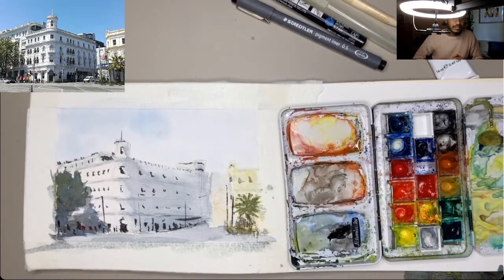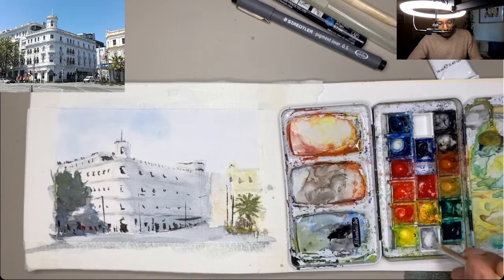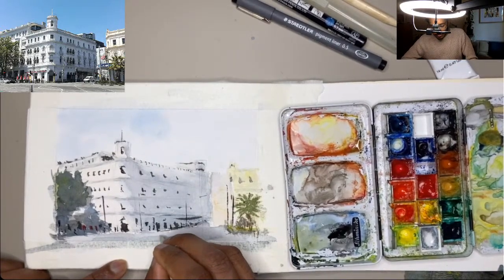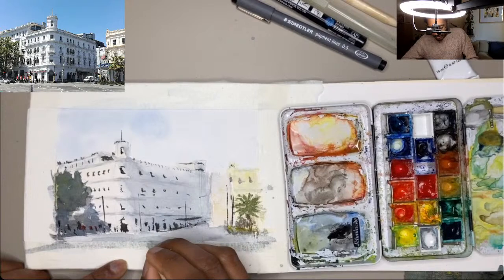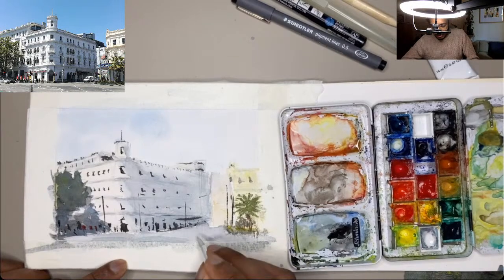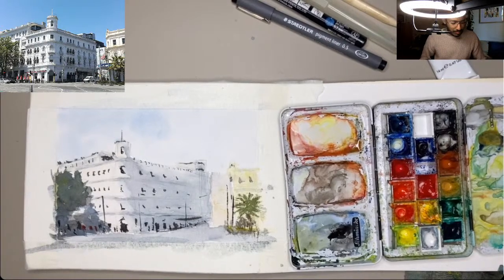All right, I'm going to give it a little bit of time to dry, and I need to think about what I'm going to do with my road. Quite happy with how it is. It's not very uniform, but I think I'm going to add those white lines, the street lines, just as an indication. Okay, my white is not very visible against this, but let's see. If it's not visible, I'll come back with my white pen. But I'm not going to be bothered with that too much.